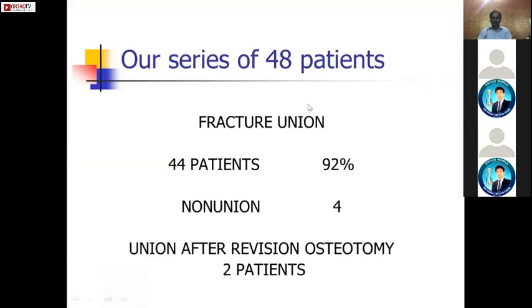If you do Pauwels' intertrochanteric osteotomy, the union rate is as high as 92%. Literature says it is between 80% and 94%. Non-union can still occur because of infection, implant cut-through, or other reasons. But there is a good rate of union if you perform a Pauwels osteotomy. If you perform a Meyers osteotomy, union may not occur. The patient can still walk because of the armchair effect.